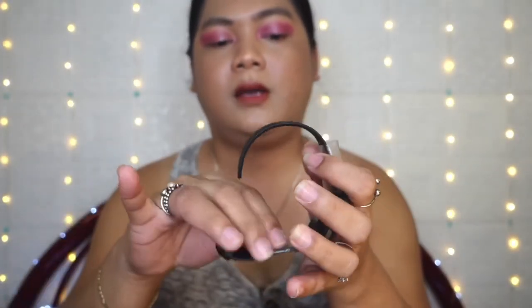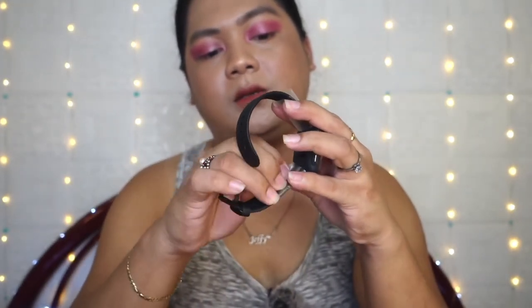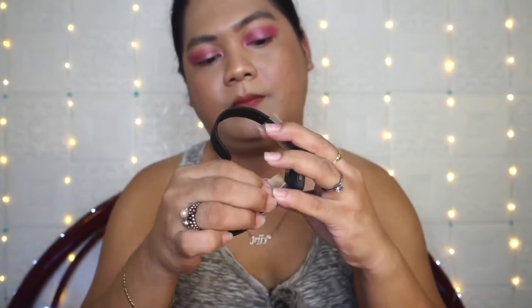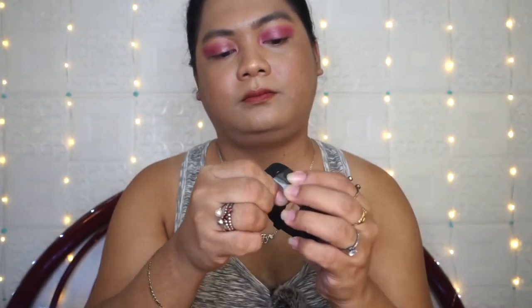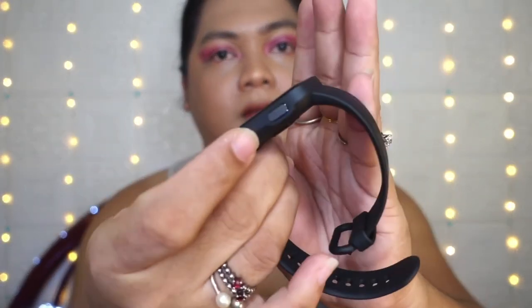So again, to remove this one, kasi nakalikid siya, so ipipeel off lang natin siya. And then sa other side as well. So, na-remove na natin yung pinaka-cover. So, first impression, looking outside, the aesthetic of the watch, again, very much similar to the actual Apple Watch itself. It only has one button. So, isa lang yung button niya. Ito yung sa side.